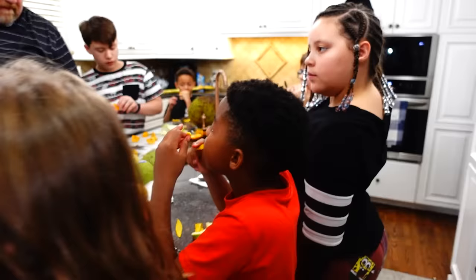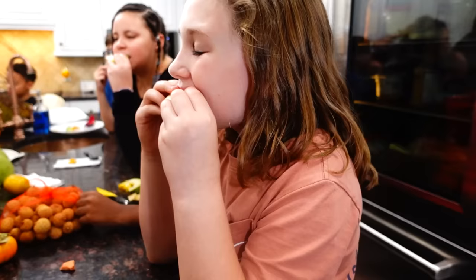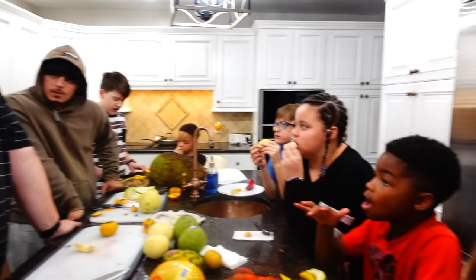I think this one's good. I don't even know what it tastes like or what it is. We're just gonna cut off some slices and try it out. Ew, that one is not good. We might need to look that one up and see if you're supposed to do something. Yeah, that's not good.